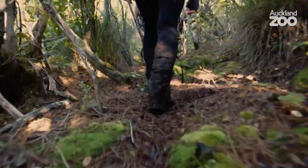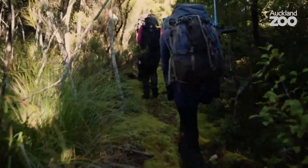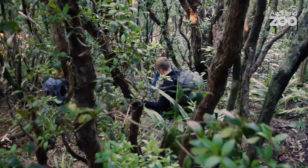We're here on day three and we're off to try and find Sinbad, and he's down for a routine health check. He has had cloacitis before, so we'll see how it goes.